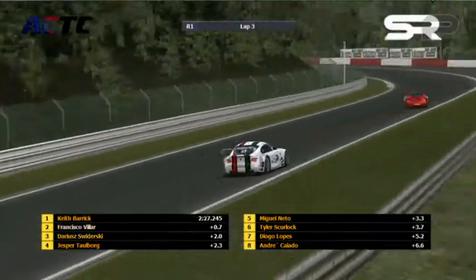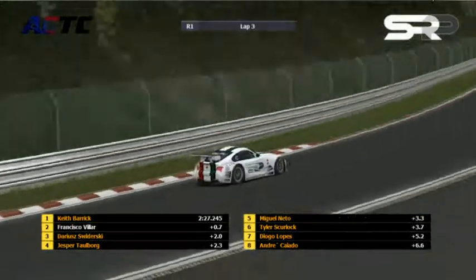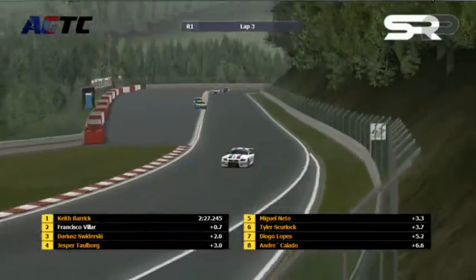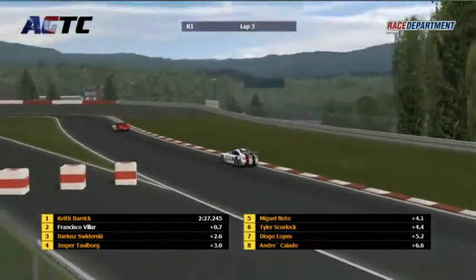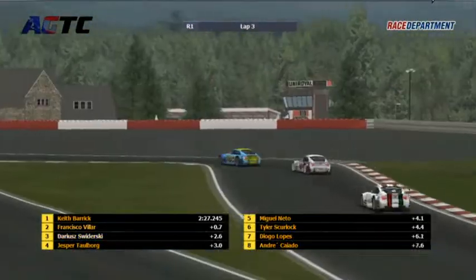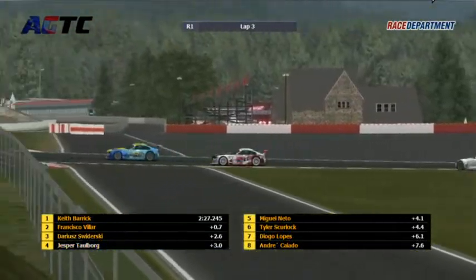In the start of this race, VR is 0.7 behind Barrick, gained 0.3 through just the first sector. Second sector just coming up right there, and it's still the same gap, so Barrick is still holding off VR there. Shouldn't be for very long.